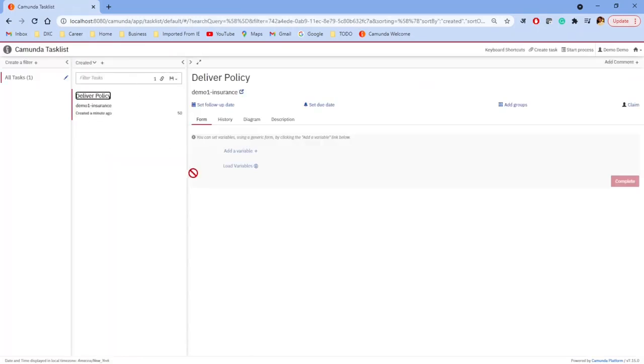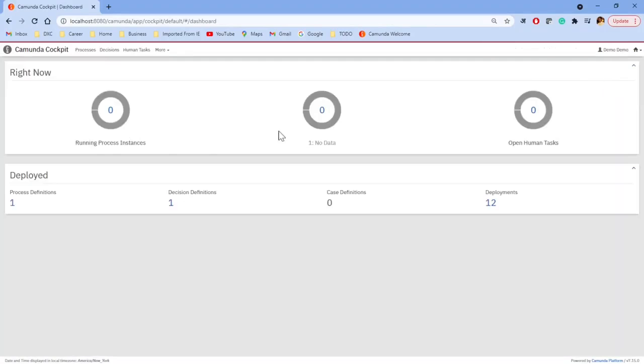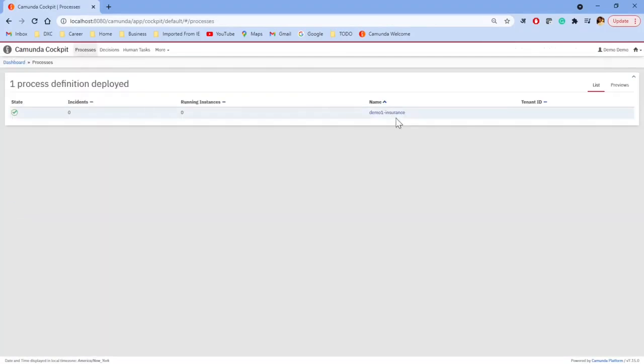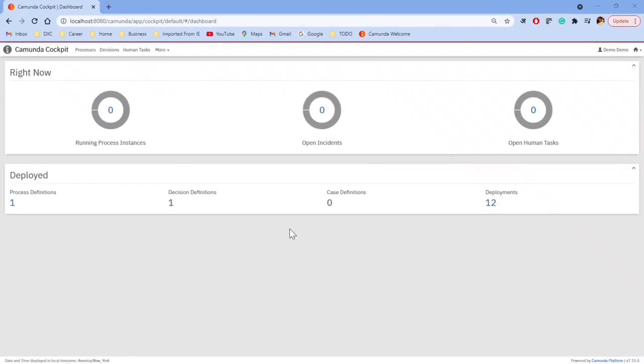So let's go back to the task list and deliver this policy, claim it, and submit. And if I go back to the process definition, this should clear that instance. Now, at this point, we completed the demonstration of executing the processes through the Camunda platform user interface screen.